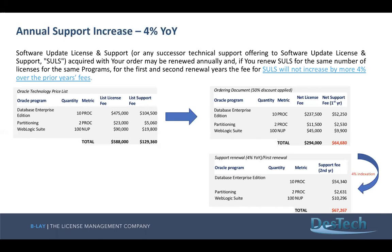But you can imagine that if you have bought licenses, let's say 10 years ago, because of the support indexation, there has been a 3 to 4% year over year increase on your support bill. And therefore your support bill is growing and growing and growing, typically causing a lot of headaches for a lot of customers, because nothing is changing from a usage perspective, but the support fees that you're paying are increasing.